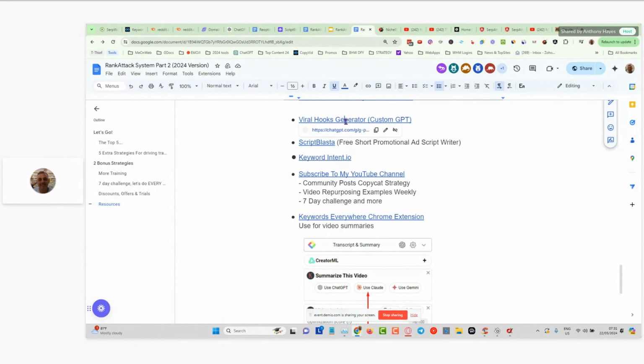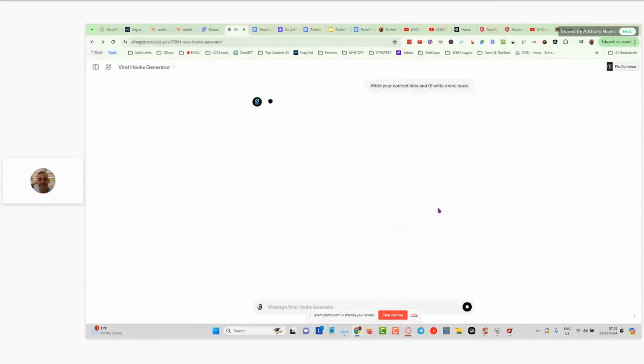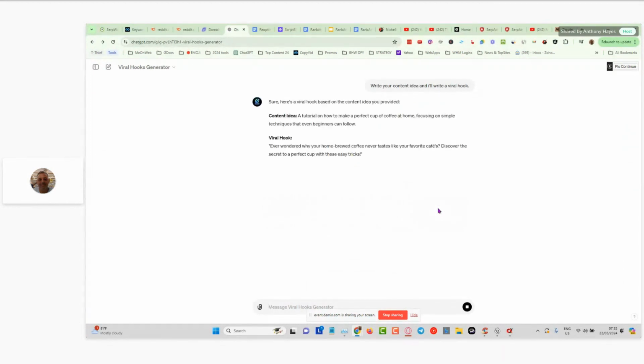Okay, the viral hooks generator, very easy to use. So come over here, I'll give you a demo. Now I'm going to tidy this up over the next few days. If you choose this 4th one here, it should only be one button here. If you click on that, it's going to start the interaction. And then you can just take a piece of content, paste it in here and submit, and then it's going to give you a viral hook.